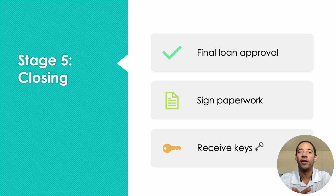All right, we are here now in stage 5 at closing. So if the inspection period cleared and all the issues got addressed, that is great. If the home also appraised, which means that the lender came in and said, hey, this home is actually worth how much you are offering for it, then that is great.